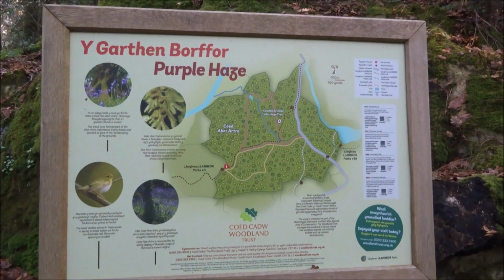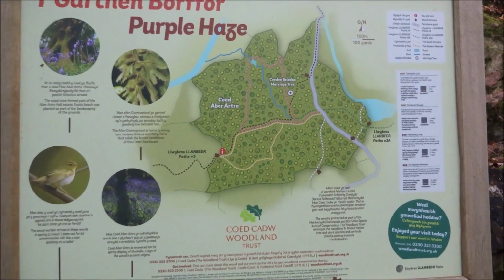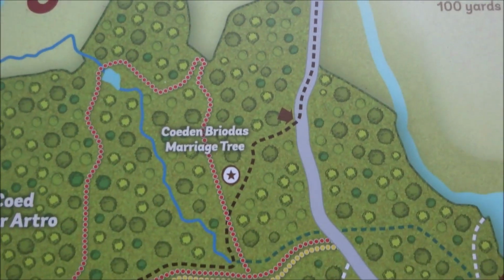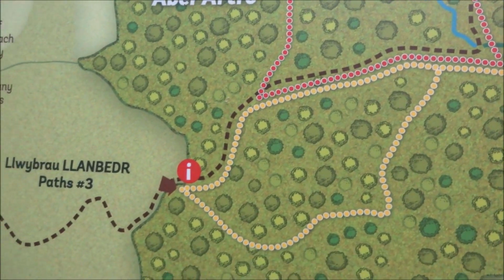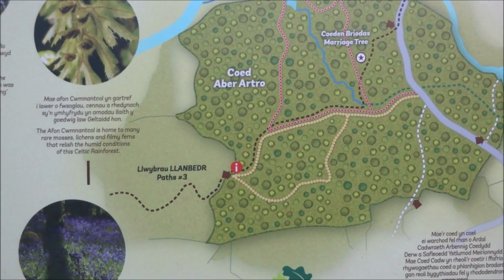It looks like a brand new notice board that's been put up, and I came up that lane there along to the marriage tree, to the T-junction, and down here to where I am now. Yeah, excellent.